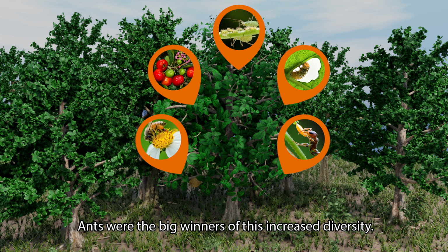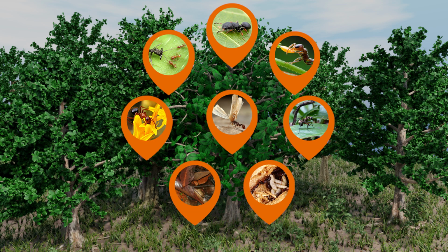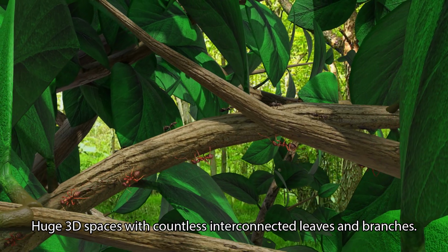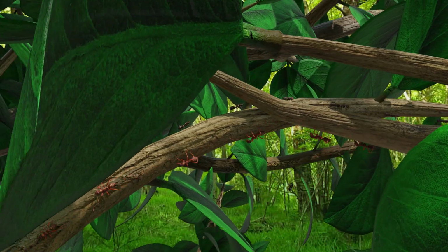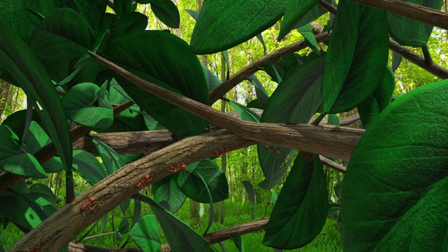Ants were the big winners of this increased diversity. In tropical forests, ants can be more than 50% of total biomass. Look at the canopy of this forest. It's much more complex than the ground below. Huge, three-dimensional spaces with countless interconnected leaves and branches. The perfect surroundings for a multitude of ants to walk around, always searching for food.